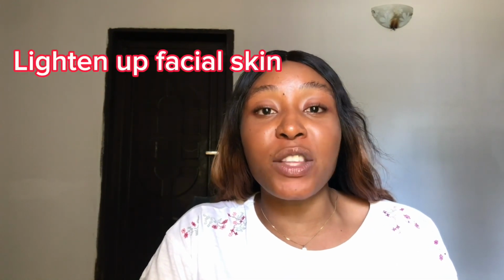Number 1 is the Royal Milk Lightening Cream. Just like the name Royal Milk, it's going to give your skin a milky result, like when you use products that have milk in them. It's going to lighten up your skin, brighten up dull skin, and help in treating discoloration. So if you have any of these issues, then do well to use the Royal Milk Lightening Face Cream.